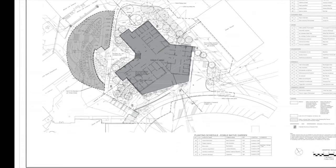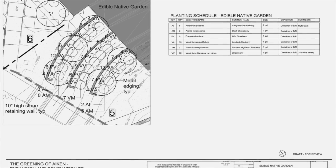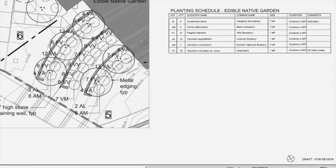We first met with our faculty mentors Gary Hawley and landscape architect David Raphael. We discussed the landscaping plan that had been made in past years by Greening of Aiken interns alongside David and Gary. This plan incorporates only Vermont native plants and will be installed in phases.